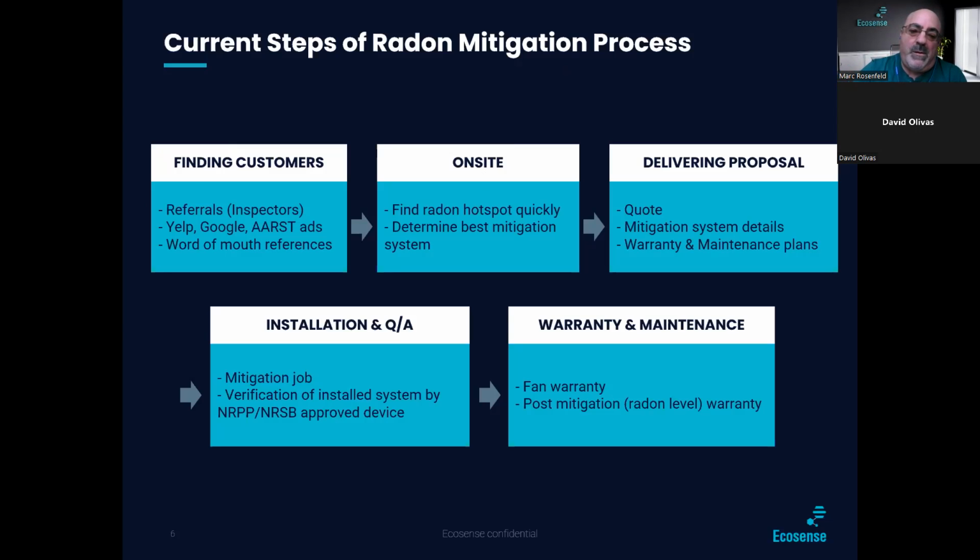So once the mitigation job is done, verification of the installed system by using an NRPP, NRSP approved device. And like Mark mentioned, that's our Radon Eye Pro, as well as a warranty and maintenance, whether that be a fan warranty, post-mitigation radon level warranty, stuff like that. Next, please.